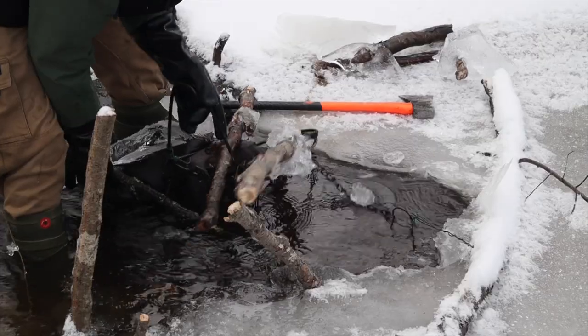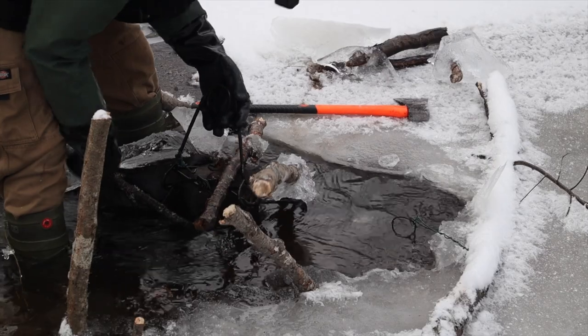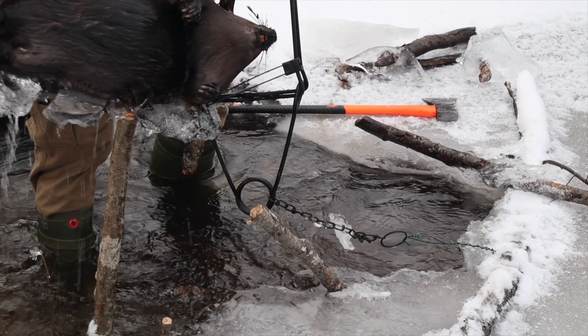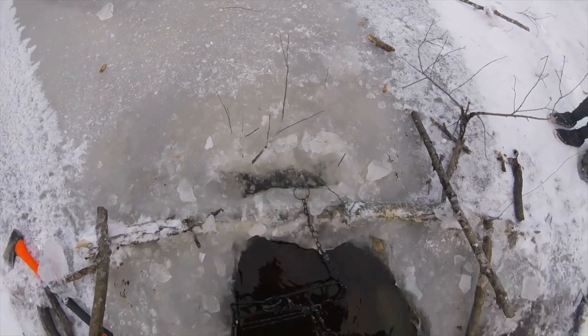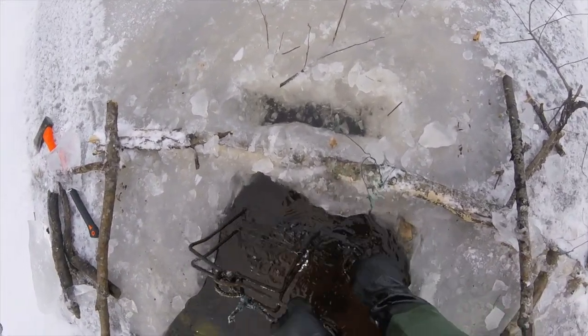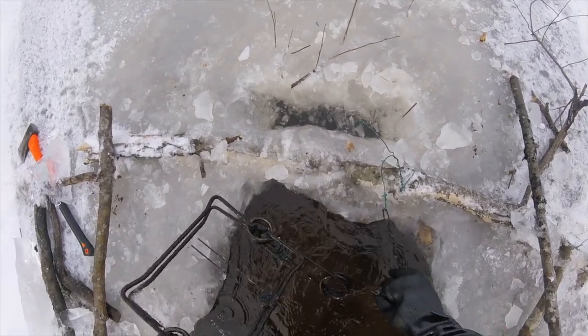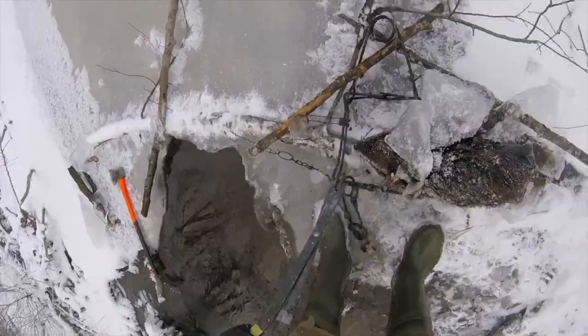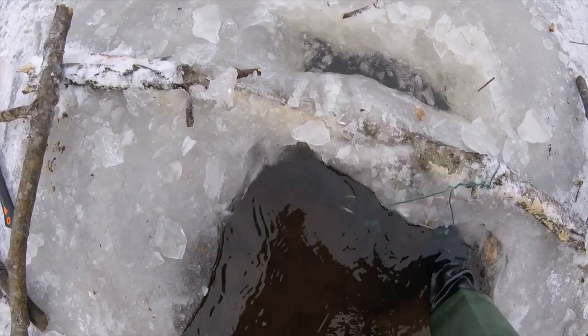Here we go. Got him right behind the neck. That's perfect. He died pretty darn quick, I'd say. So really quick, I'd like to take a second and tell you what kind of traps these are. These are actually a steel trap. They're a conibear type trap. So basically it's a square, and when the beaver swims through it, it hits a trigger and the jaws close. And when set correctly, these traps dispatch beavers very fast. So it's a good choice for trapping beavers, especially under ice.